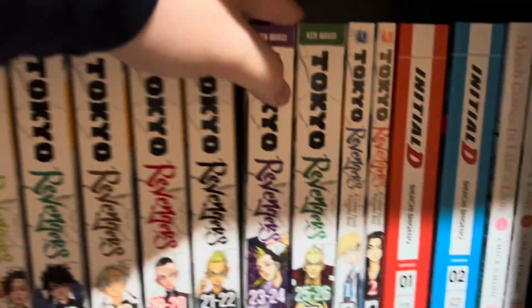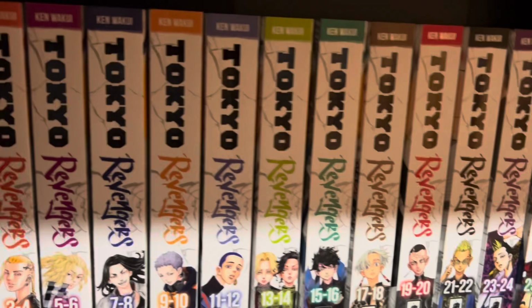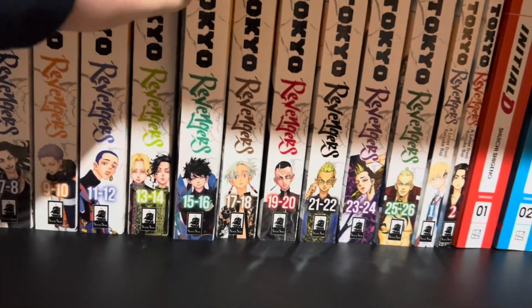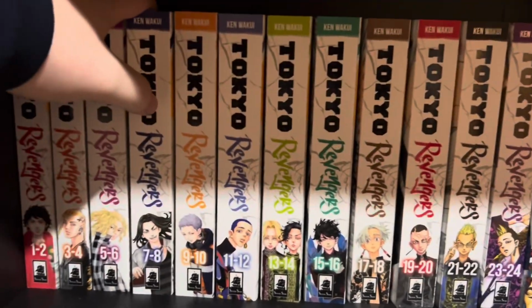You got Tokyo Avengers, volumes 1 through, what is this, 13? So that's like divided by 2. Very good. Tokyo Avengers is very, very good. I'm at like volume one of these two, I think. And it is incredible. I'm loving Tokyo Avengers right now.